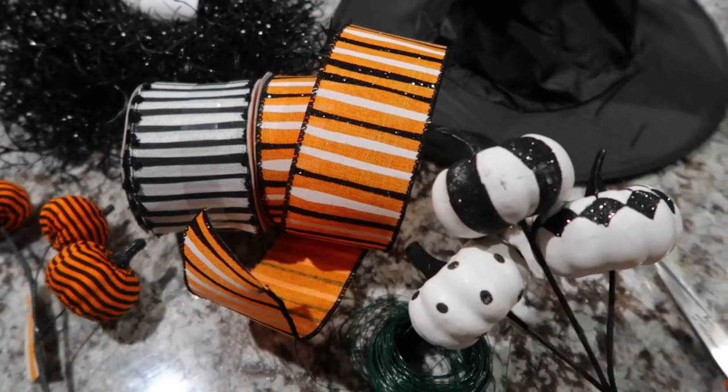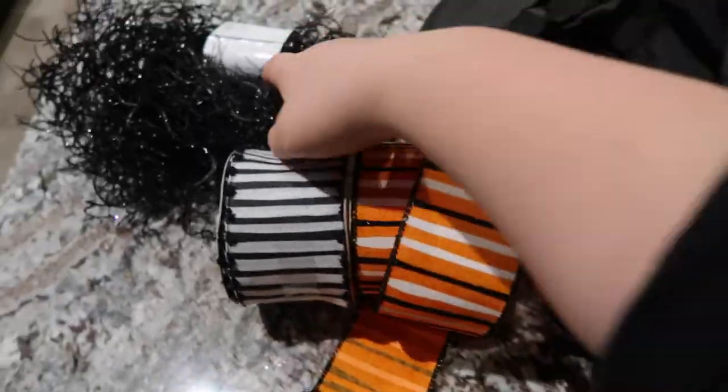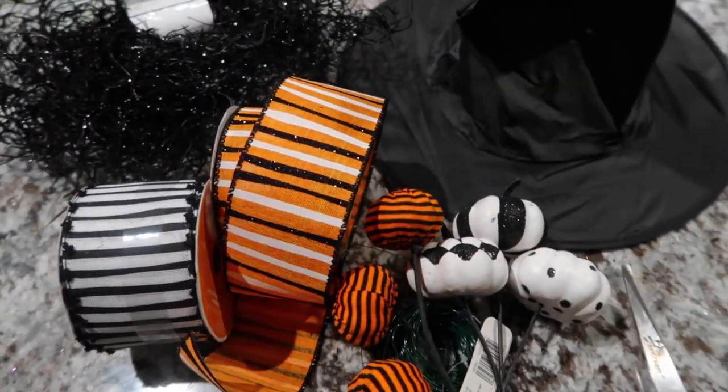And then I'm going to be playing around with some of these picks, maybe incorporating some of these into the hat, and then maybe some of this filler. So I'll show you guys what I come up with, and then we'll use that to hang on our mirror.